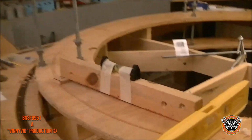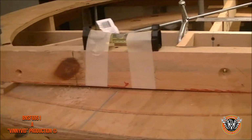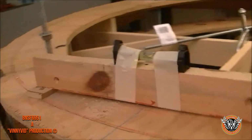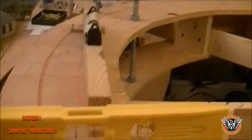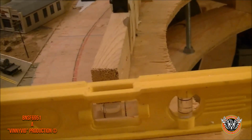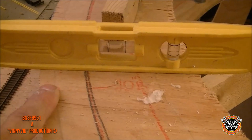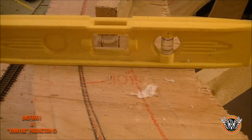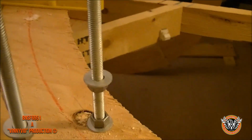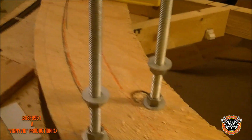Anyhow, as you can see right there, I'm perfectly at 2%, and this is the end of the first loop right here. And also, right here, let's see if I can move this over so you can see the bubble. As you can see, I'm a little high on the outside part here. But that's okay because it actually gives me a super elevation. But if I need to, I can always adjust it right here. I could bring this side up, or I could drop this side down. So in actuality, these rods are a big help.